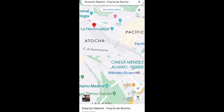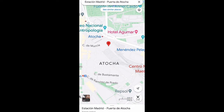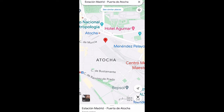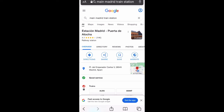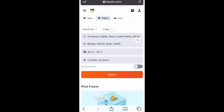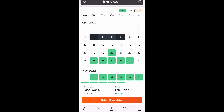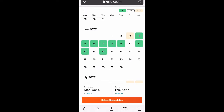So once I get to Expedia, I know what hotels to look at because I want to stay near the train station so I can take trains and buses all around the country. So now I'm going to go ahead and go to Kayak, and I'm going to put in Madrid, and I'm going to look for those green dates that I was telling you guys about in Kayak. So looking for green, you don't want yellow.